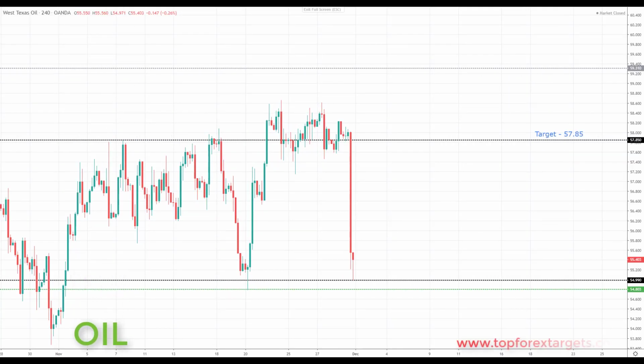So next market we're going to look at is crude oil. Now, we did have this big sell-off to the downside last week in crude oil. However, we are still making higher highs and higher lows. We are still structured to the upside in crude oil. We are currently in a range in an uptrend between the 54.99 and the 57.85.